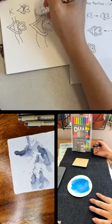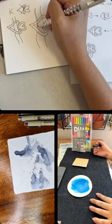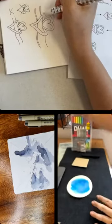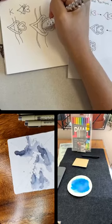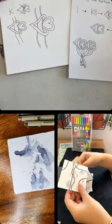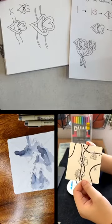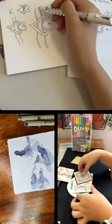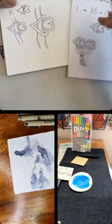Demi made a very pretty example of a thin ribbon. I think I have it somewhere. Hang on. Yeah, sure. This one. So you can see the differences between creating a thick ribbon and a thin ribbon.